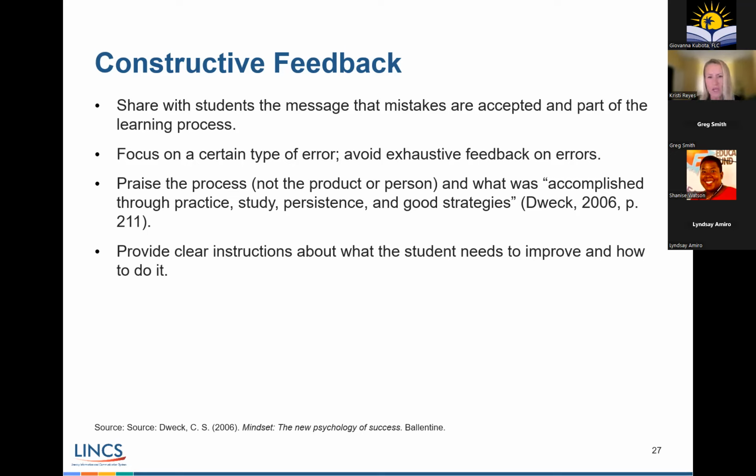So we can use that word that Carol Dweck mentions in her video and in her work, yet. You're making progress. You're not quite there yet. Let's see what you need to do to get to that end goal. So also, the end goal is not the end all. Remember that instead of just praising the person, oh, you're so smart, no. Not praising the person, not praising the product, praising students' processes. That's really important to let the student know, look at what you did, look at what you accomplished through practice, study, persistence, and good strategies, rather than praising the person or the product.